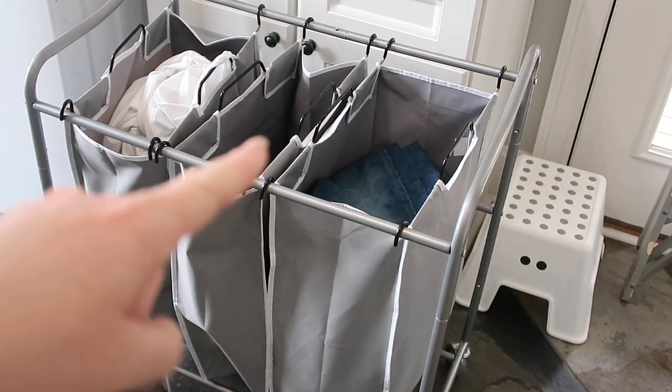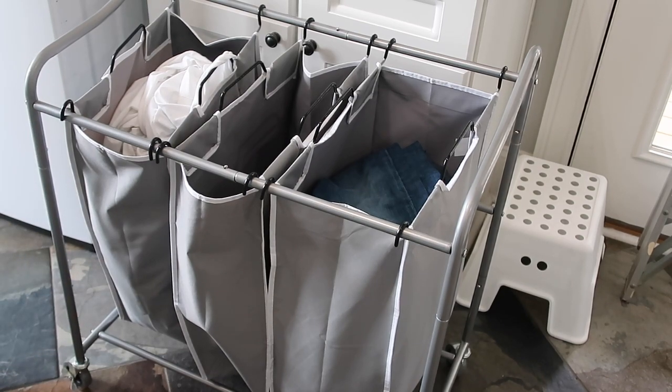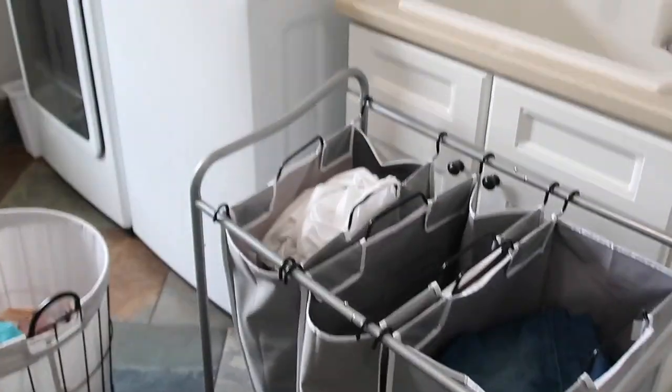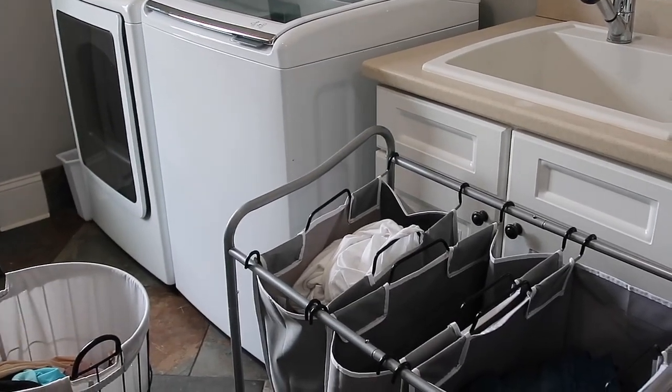So I'm just gonna use my color catchers and do all the darks together, do one load of lights, and so I'm just gonna sort. Katie just brought her laundry down, so I'm just gonna add her stuff into what I've got here.